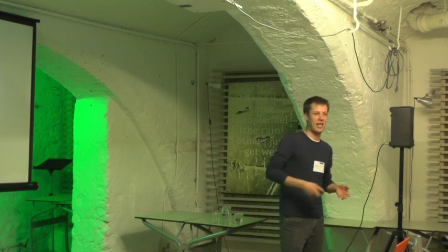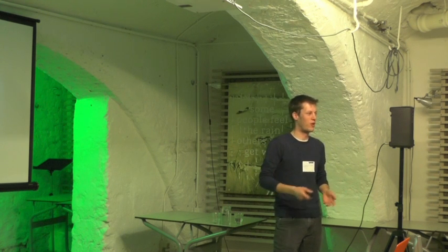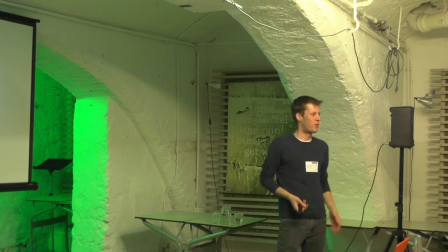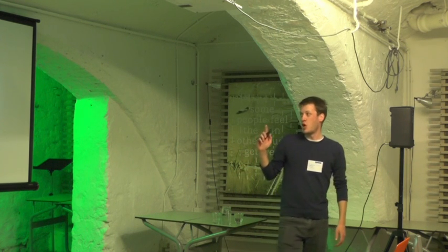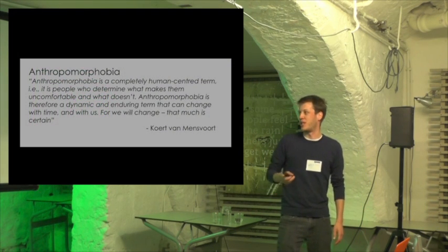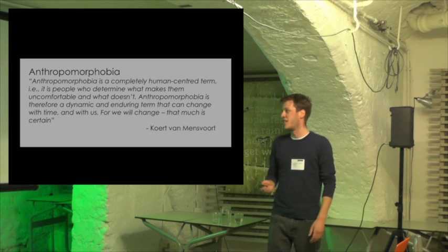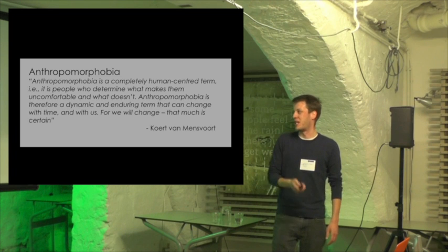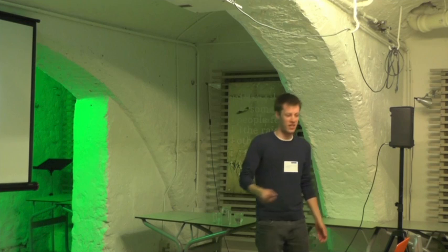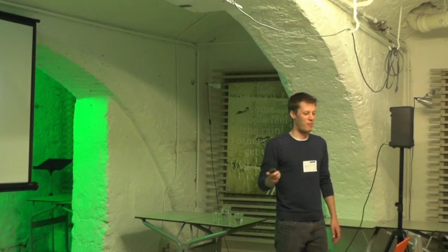And this anthropomorphophobia tries to dig into that a little bit, to explore how it can change the relationship between people, because there are products in between. But he also says that anthropomorphobia is a completely human-centered term. It is people who determine what makes them uncomfortable and what doesn't. Anthropomorphobia is therefore a dynamic and enduring term that can change with time and with us, for we will change, that much is certain. And this is an important one to keep in mind.